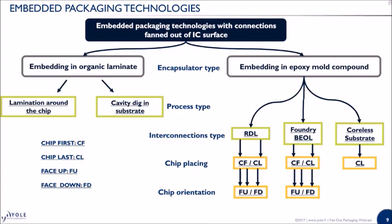So if you see on this slide, first, if we start just with the main definition of fan-out, the fact that you embed your die and that the interconnections are fanned out of the IC surface, you have two main ways of doing so. You can embed your die in an organic laminate, or you can embed your die in a mold compound. If you go in the mold compound or in the organic laminate, in both cases, below, you see all the ways of performing this, different solutions.